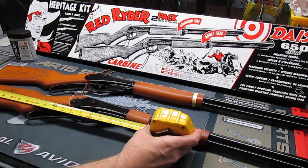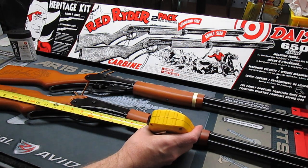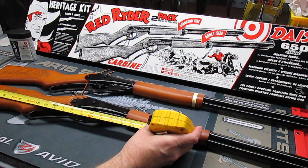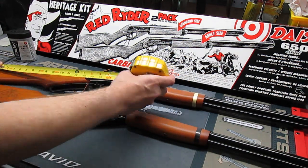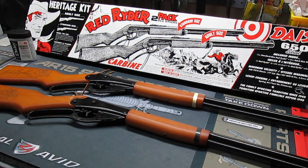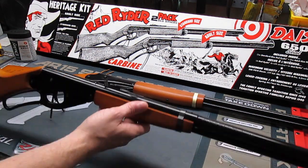So back here on the adult, the length of pull, that's from the rear of the stock to the front face of the trigger, you're looking at about 15 and a half inches. On the youth model, you're talking about 13 and a quarter. So two inches shorter length of pull. That don't sound like much, but that can make a big difference on length of pull, as you guys know, if you're into firearms at all. So yeah, neat little deals.